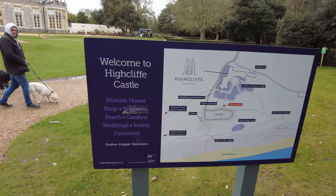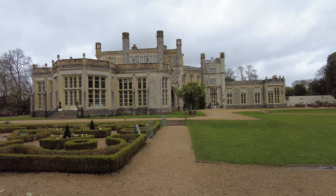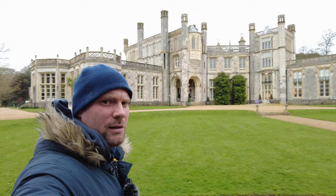So we've just got to Highcliffe Castle. We did go to another beach location, but it was way too windy, so we decided to come here instead. Looks really nice. It's starting to rain a little bit, but look at that, how lovely that is, eh? And this is dog friendly, but obviously your dog's got to be on the lead.